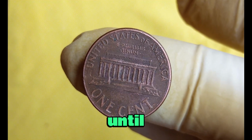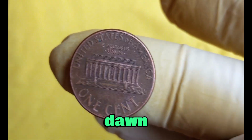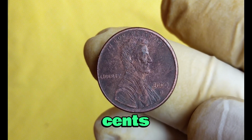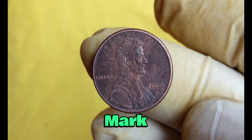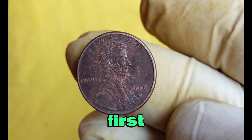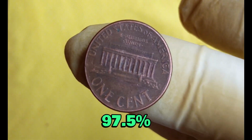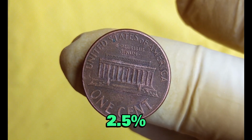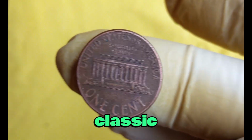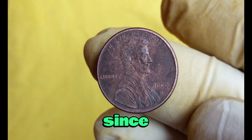So stay with us until the end, because let's rewind the clock to the year 2000, the dawn of a new millennium. The U.S. Mint was producing billions of Lincoln cents, and in Denver, a mint mark D was carefully stamped below the year on millions of pennies. At first glance, these pennies looked ordinary. Made of 97.5% zinc and coated in 2.5% copper, they weigh just 2.5 grams and feature the classic design of Abraham Lincoln's profile, a design that's been on the cent since 1909.